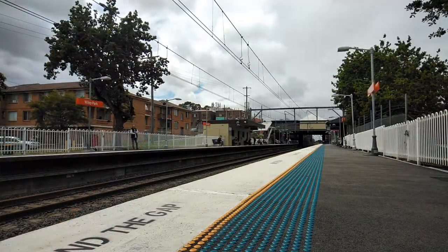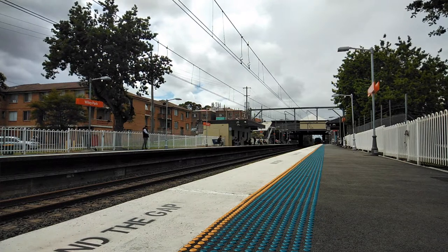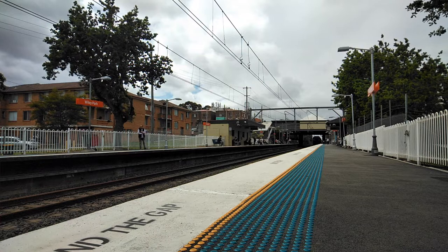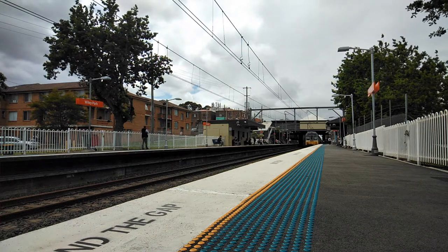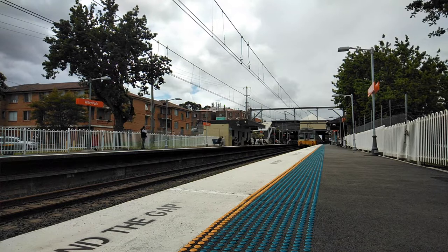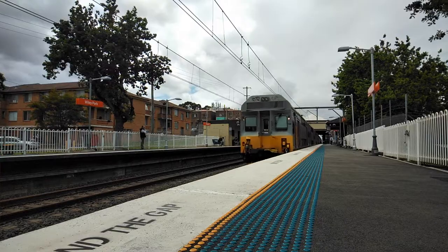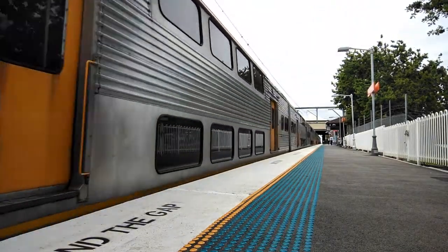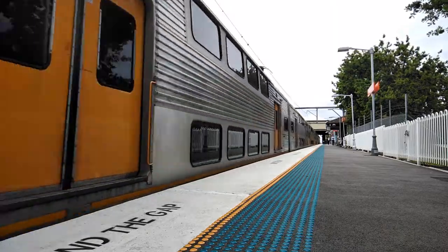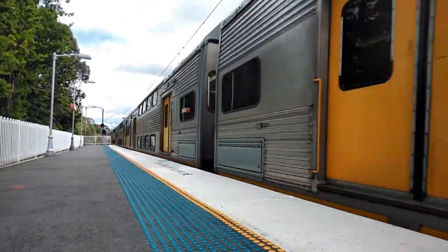C-set passing, platform 2, Liverpool service. Leading half, C1. Next stop for the service will be Bankstown. C14, trailing half.